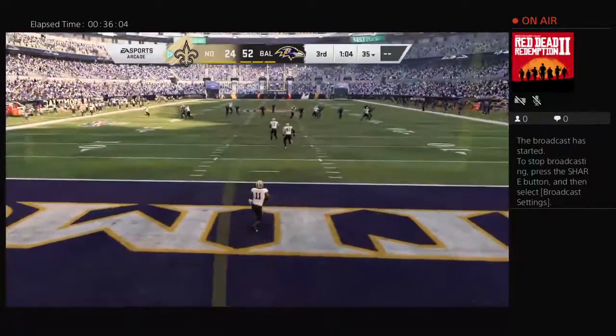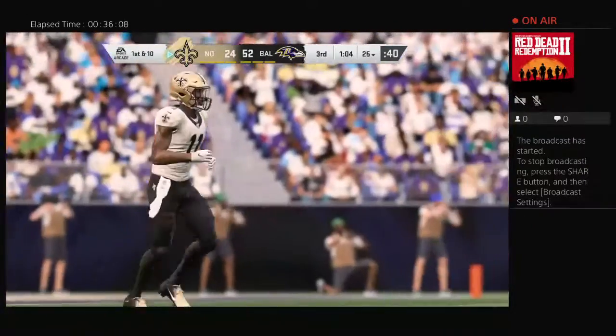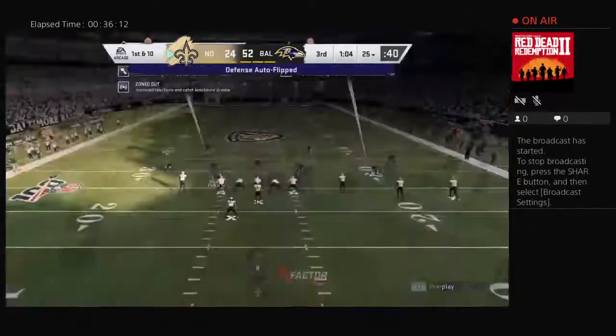That'll be taken in the end zone. And no run back here. This will be a touchback, and it comes out to the 25-yard line. Out onto the field comes New Orleans.